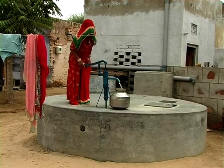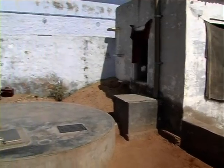It is sufficient for 5 persons per family for a total year for drinking and cooking purposes. This design was approved by IIT.